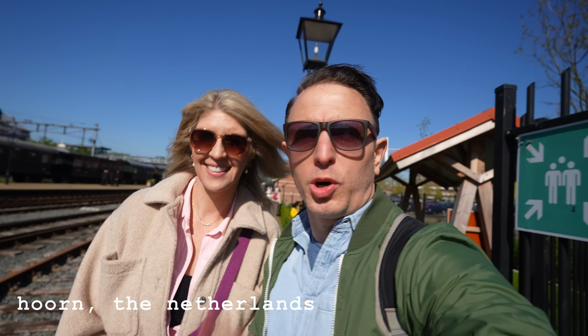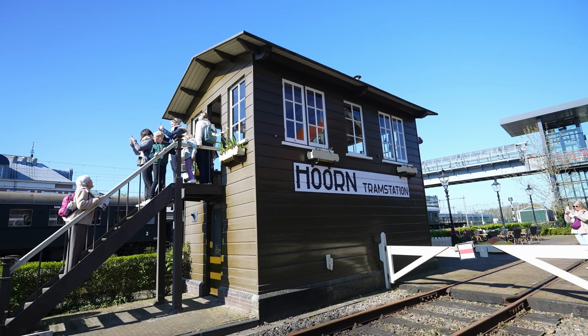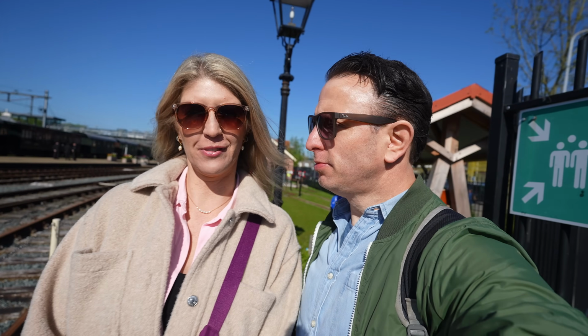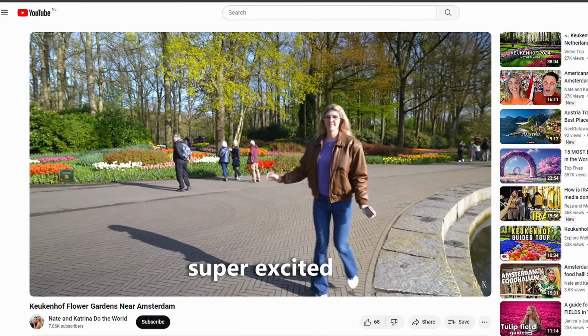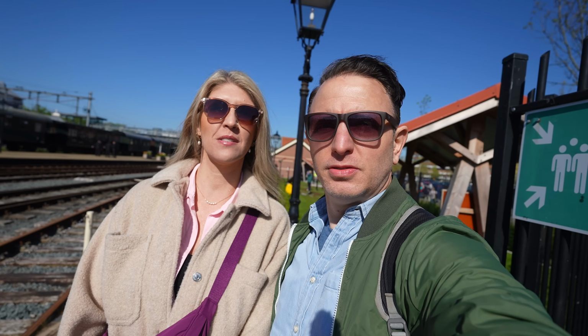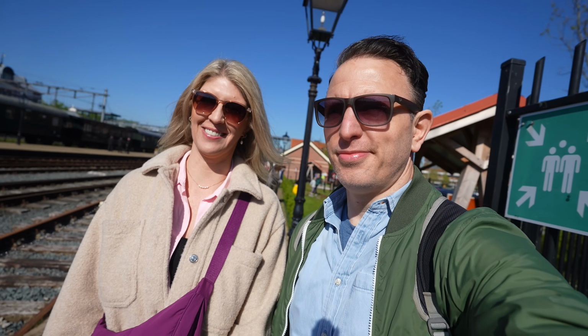Hey Katrina, welcome to Hoorn. We are in Hoorn. This is where the steam tram takes us to go see the tulips. We're doing something a little bit different this year. We did the Keukenhof last year, and we didn't want to deal with as many crowds, so we're going to look at beautiful tulip fields via a tram. We'll tell you the difference of trams and trains later in this video.